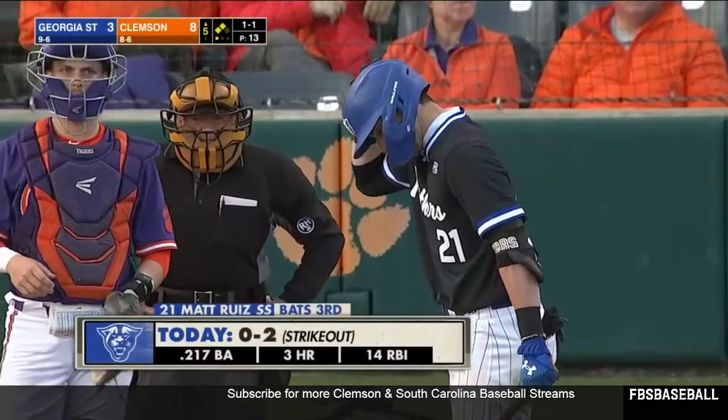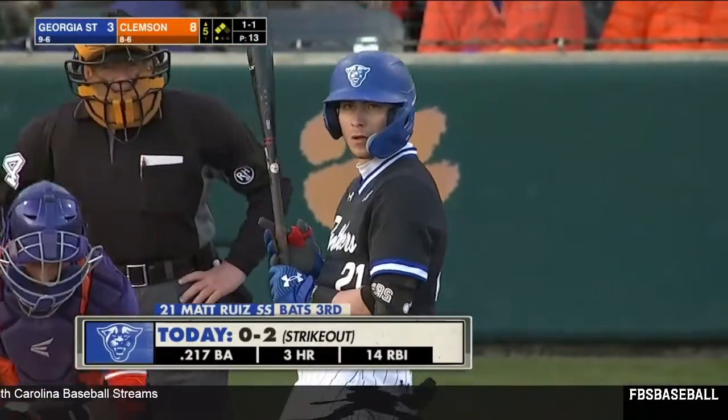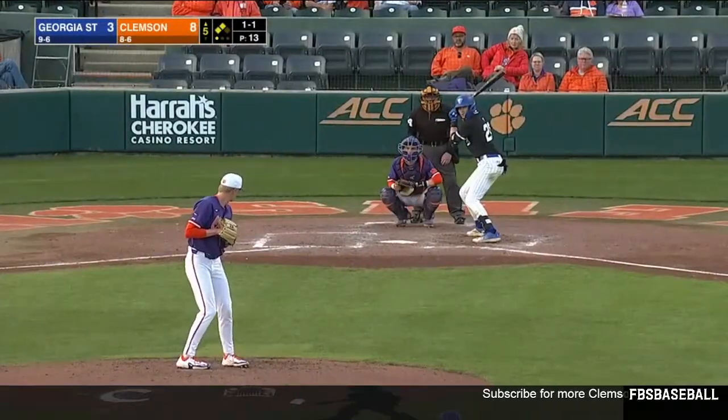Georgia State looked like they were cruising to a series opening win when they took an 8-2 lead into the bottom of the seventh inning last night. Little did they know what was about to happen. Bottom of the eighth inning, rather.